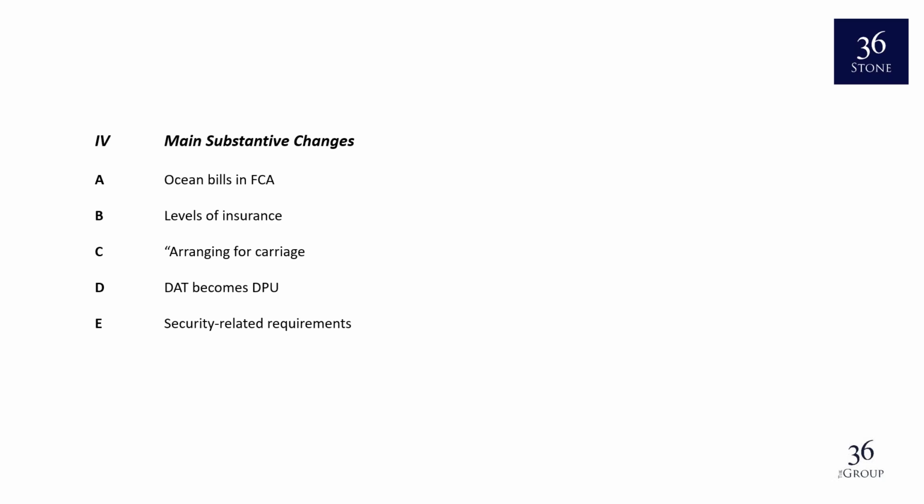I'll skip over C, it's not a very important change. D, in a sense, is not a very important change. We did not change the delivered at terminal term. It is identical to the way it was in 2010, but we've changed the name. It has now become DPU, delivered at place unloaded. The reason for that change is set out in my introduction to Incoterms 2020.